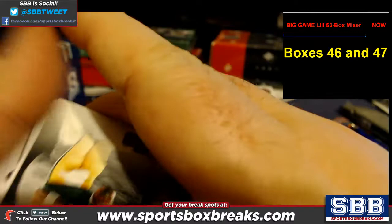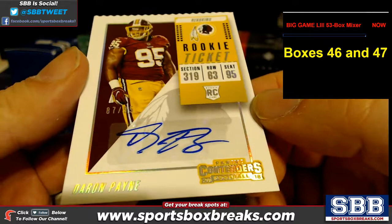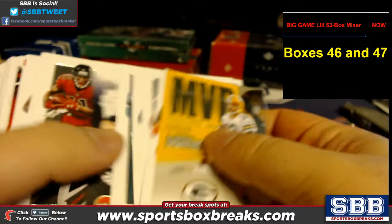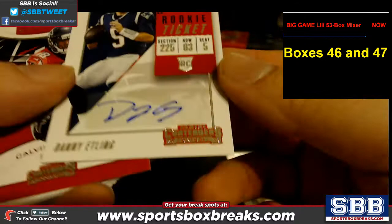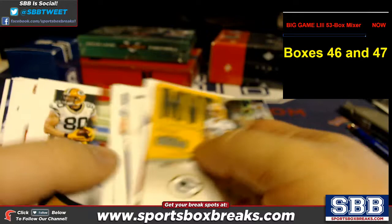And then our other ticket is Roll Tide. Deron Payne to 99. Washington. DeMario C. We should still have one more in here. What would it be if it was a cracked ice or a championship ticket? It's not. It is Danny Etling. New England. Mike T. And let's see if we get anything else along the way.